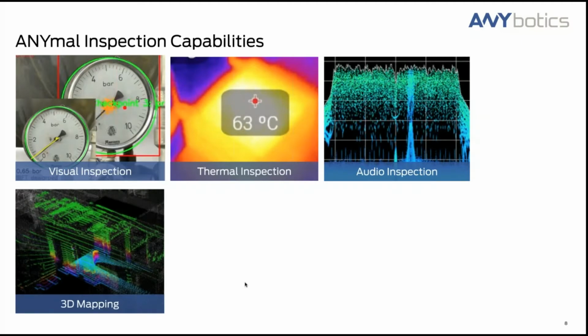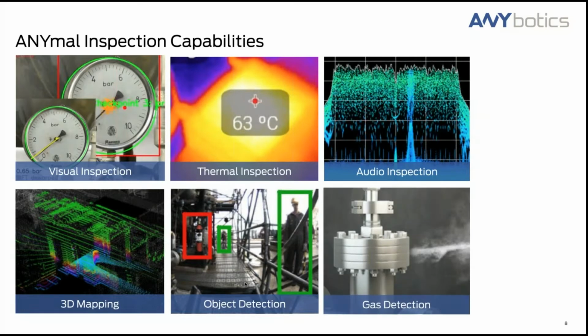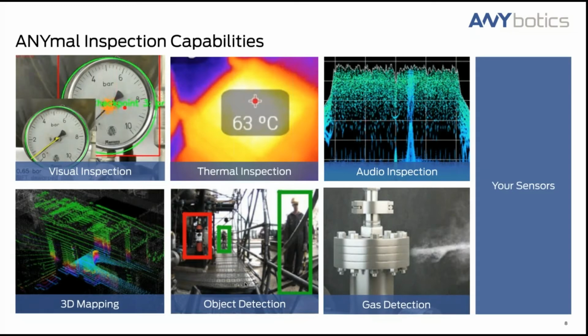As a byproduct of the robot's navigation capabilities, the user can access these 3D maps also in post-processing to assess the structure of environments. We use computer vision and then AI to do object detection in the scene, such that we can check for safety relevant features, such as, is the fire extinguisher there where it's supposed to be, or are there people where they're not supposed to be? And using gas detection sensors, we can give the robot a sense of smell, even for gases that are inconceivable for humans. Now, these are 6 examples that we have already field tested, but of course, it's up to the user to extend the robot or tell us how to extend the robot with the sensors necessary in the field.